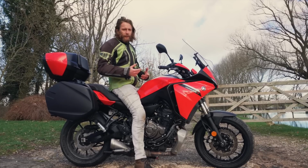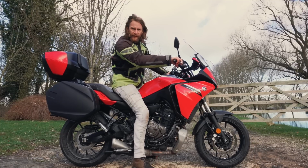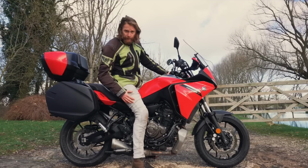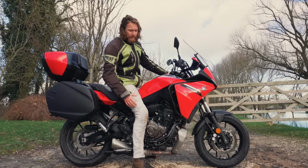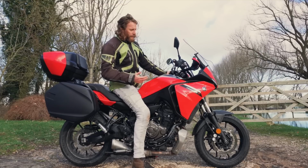So I'm 5'9", 32-inch inseam, and as you can see, really comfortably flat-footed with a slight bend in my knee as well. So yeah, it's a great seat height and great riding position altogether.